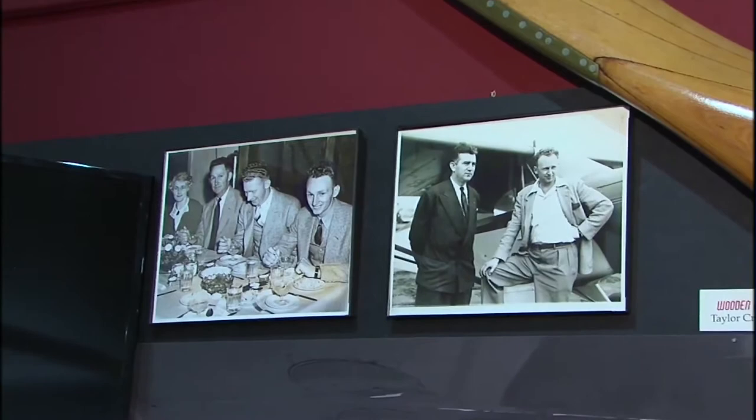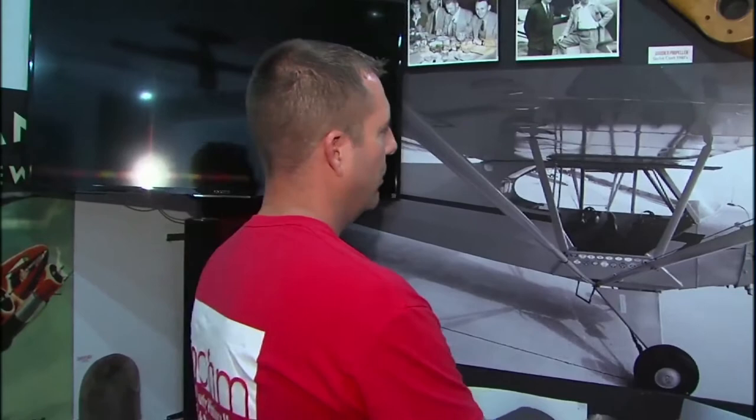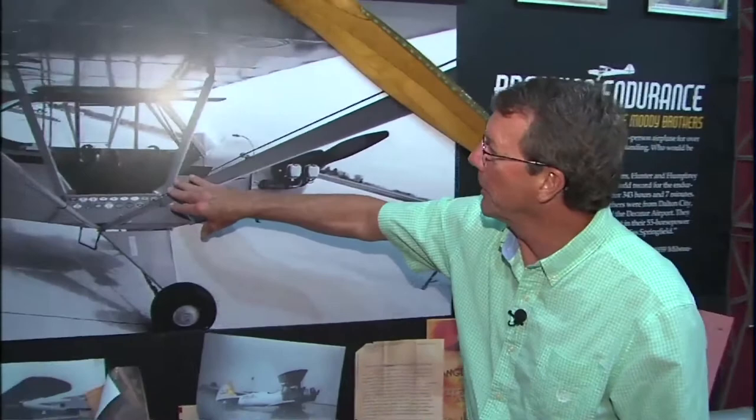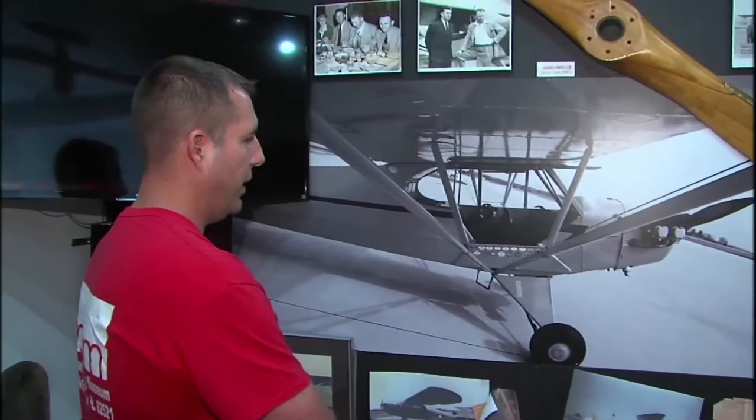But the Moodys flew a Taylorcraft, and this wooden propeller would be very similar to the one on there. Just a little bit newer, but wouldn't be much different. Can you imagine? I assume this is a picture of the inside of their plane, or one like their plane. Yeah, this is a different one, a more modern plane. We needed something we'd be able to blow up enough for a background. But it gives you an idea of the space that you'd be in with another guy for 2 weeks. Wow. It would definitely be cozy like that, if not smaller.